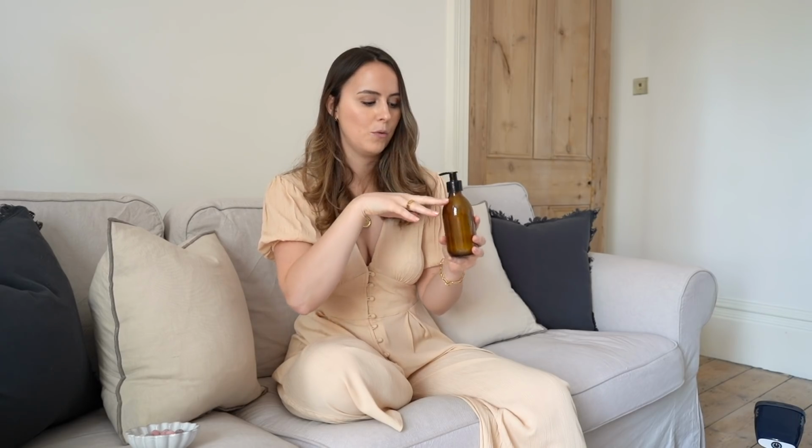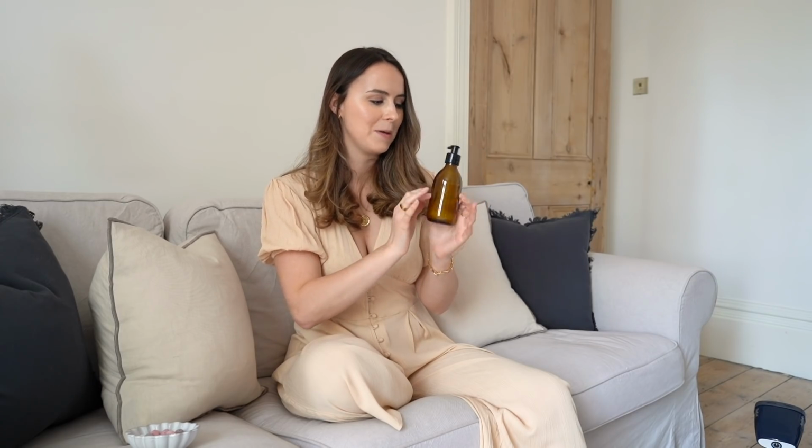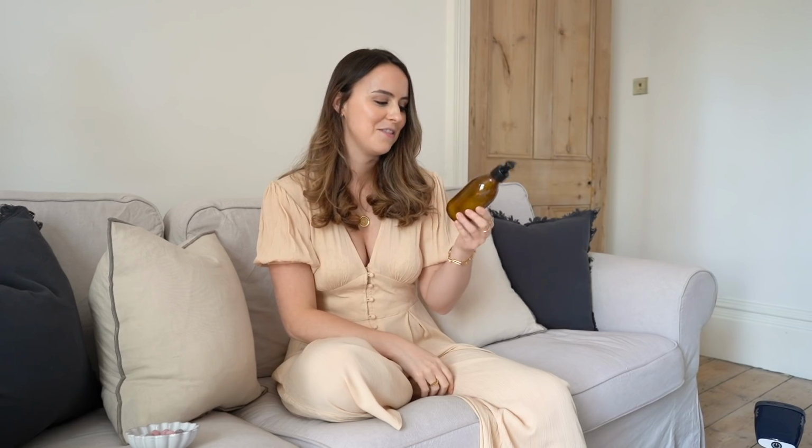These come in different sizes, so the one that we've got our dishwasher liquid in is a lot bigger, and then these smaller ones are for the hand cream and hand lotion. Haven't yet attacked these with my label maker, but I'm definitely going to be putting some labels on these to let you know what they are.